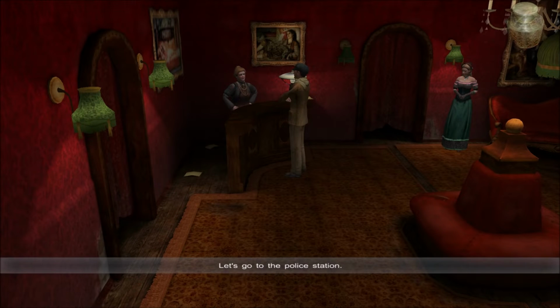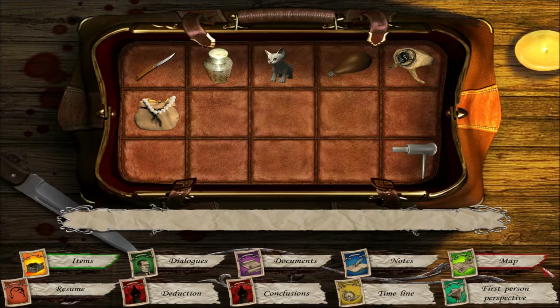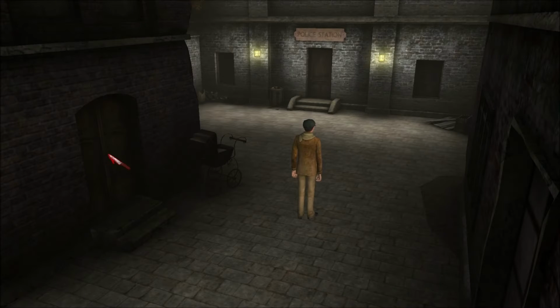Let's go to the police station. I'm not sure we need to go to the police station, but if Holmes says we do, then maybe we do. I think we have to solve a puzzle with the cat stuff, right?